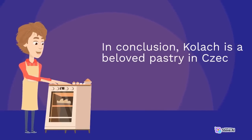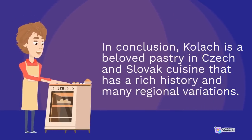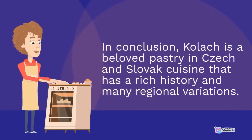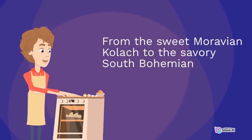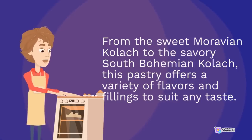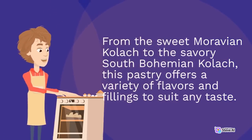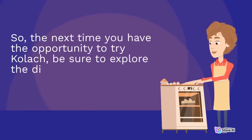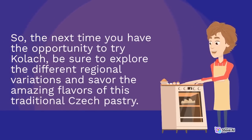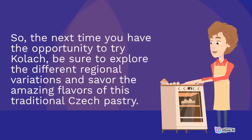In conclusion, kolač is a beloved pastry in Czech and Slovak cuisine that has a rich history and many regional variations. From the sweet Moravian kolač to the savory South Bohemian kolač, this pastry offers a variety of flavors and fillings to suit any taste. So, the next time you have the opportunity to try kolač, be sure to explore the different regional variations and savor the amazing flavors of this traditional Czech pastry.